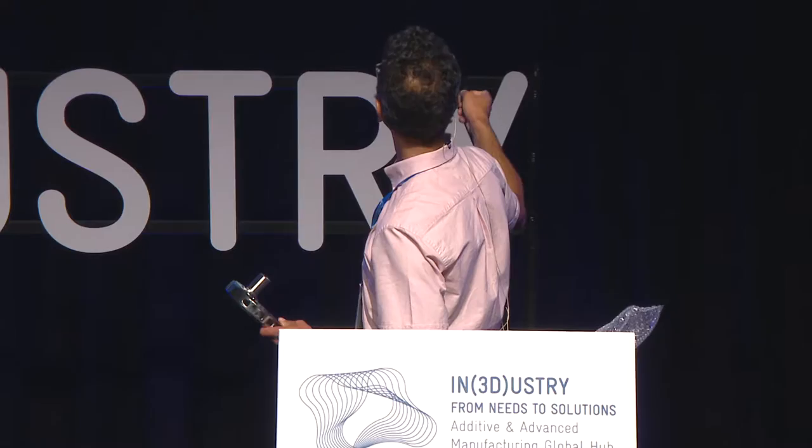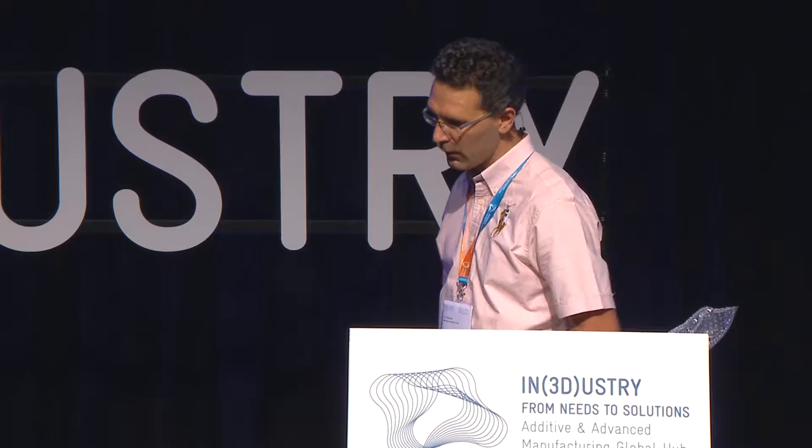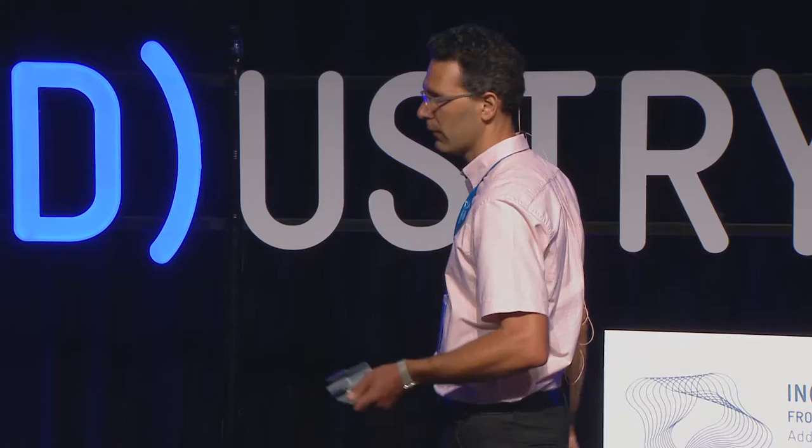Here you can see the design cycle where we use topology optimization in order to reduce the weight. Another demonstrator is a grip holder of an avionics system. I will put all these demonstrators on the table right there. You can take a look at them after the aeronautics session.